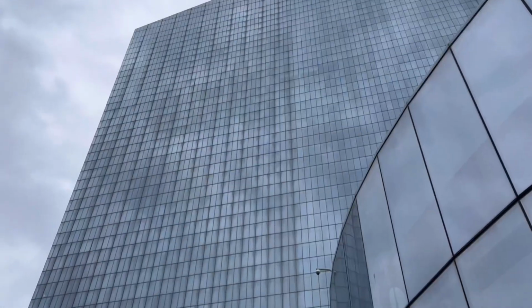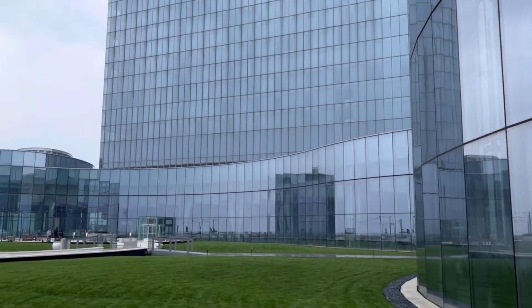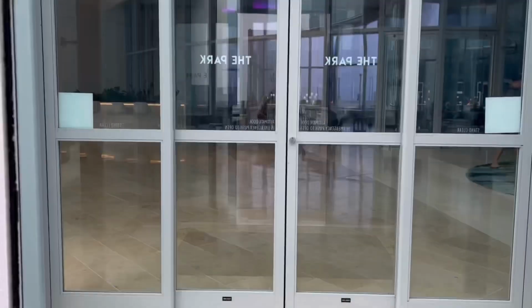This is awesome. This is called the Park. I'm going to be showing you this more in another video. I just kind of want to give you an idea what you can do during check-in if you check in early and your room's not ready.